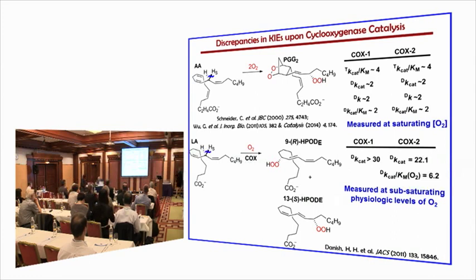So not only did we look at this model substrate, but we looked at the dependence of the labeling of the substrate on the rate constant for the consumption of oxygen. And as you see here, with linoleic acid, even though it reacts with cyclooxygenase 2 at a nearly identical rate as arachidonic acid, the isotope effects on these kinetic parameters are greatly elevated. 6.2 is a modest isotope effect as far as I'm concerned.